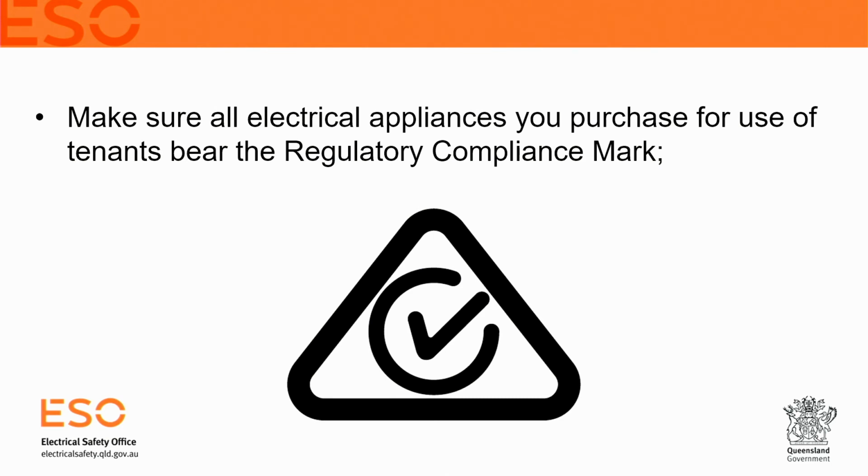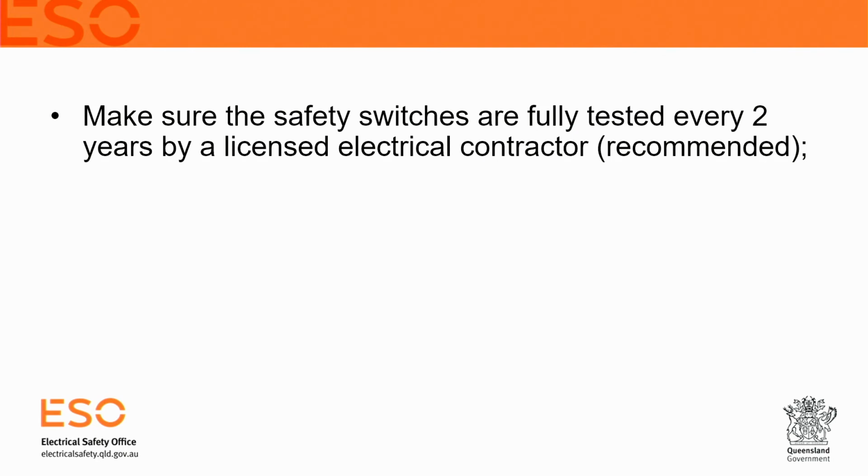I know there can be a tendency to want to get something cheap off the internet. It's not worth it. Make sure it has that mark, and if you're not sure, ask the person who's selling it to you for proof that it has that mark. Make sure all the safety switches are tested every 2 years by a licensed electrical contractor. That's not a legal requirement, but that's something that the Electrical Safety Office would recommend.